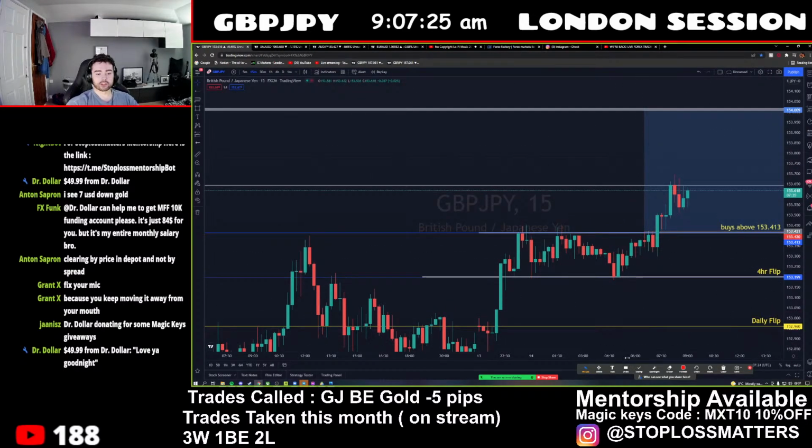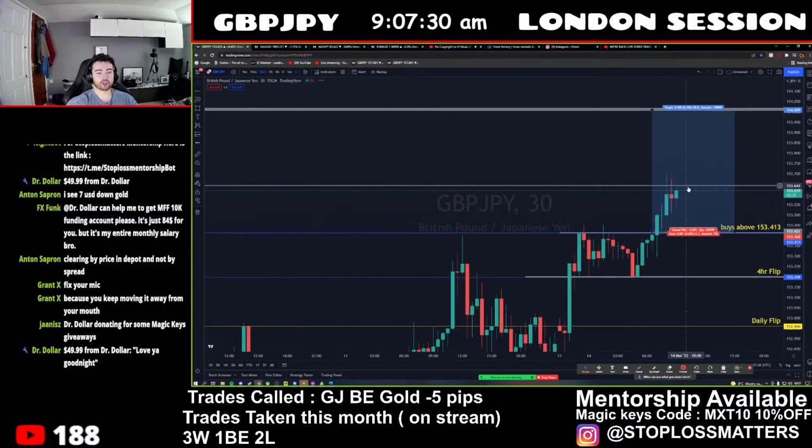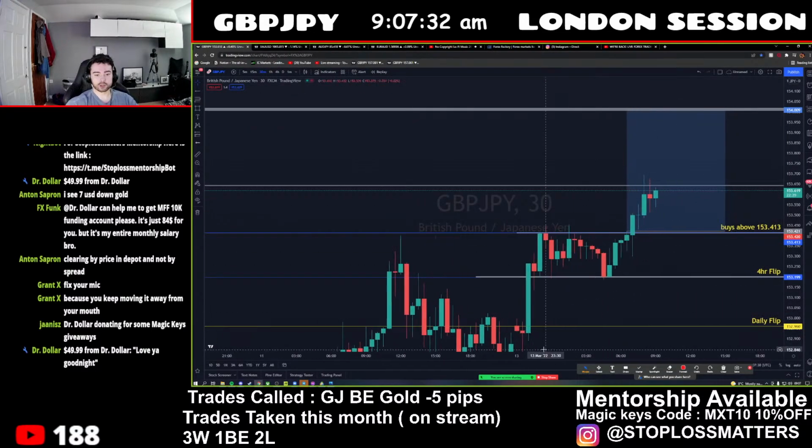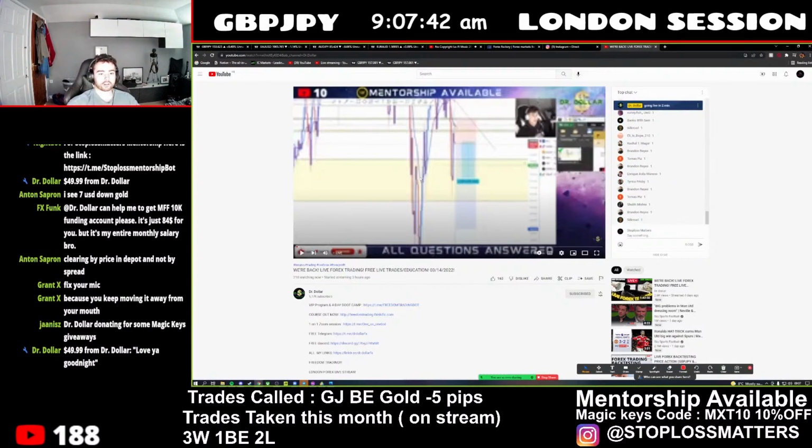So yeah, 7 minutes left for this closure. Take a look at it. If it's a nice strong closure, then maybe. The only issue is the 30-minute close in Doji is not the nicest, but I think maybe a closure would be nice. Let's take a look.